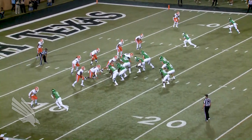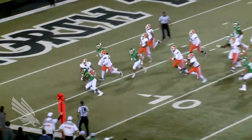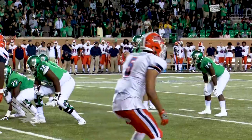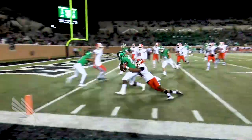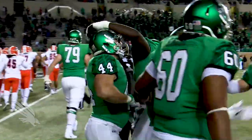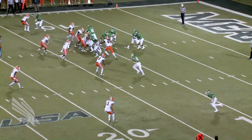Mackey goes in motion, stopping slot right. Handoff to Tucker, starts up the middle, cuts into the 5 inside the pylon. And is he in for the touchdown? Yes. Andrew Tucker scores, and it's 44-10. Good to see Andrew Tucker get some work in this game, with the last game of the season next week here against Army.